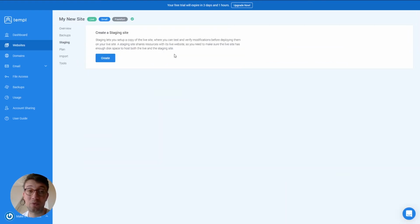Furthermore, there's a staging tool, which I think you're familiar with if you're watching this video, but basically staging is having a development website for your real website, and then you can make changes on it, and once you're done, you can push these changes to the live website. So that's a safe environment to break things, to develop, to play with things, and I think it's pretty much needed if you're a serious WordPress host that you have this functionality so that you can develop WordPress websites safely.